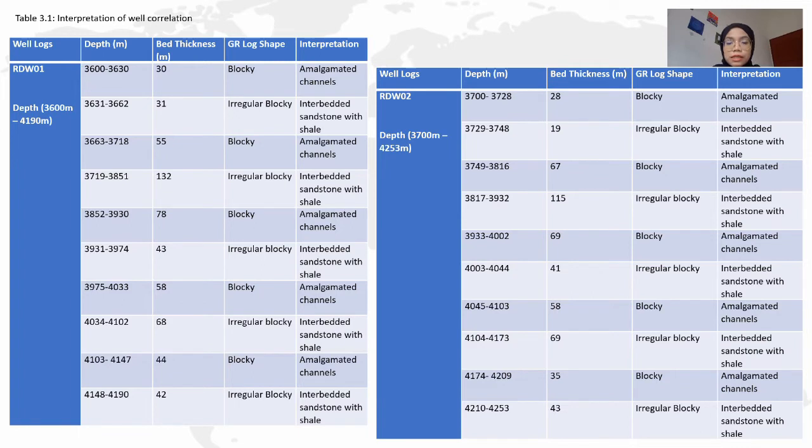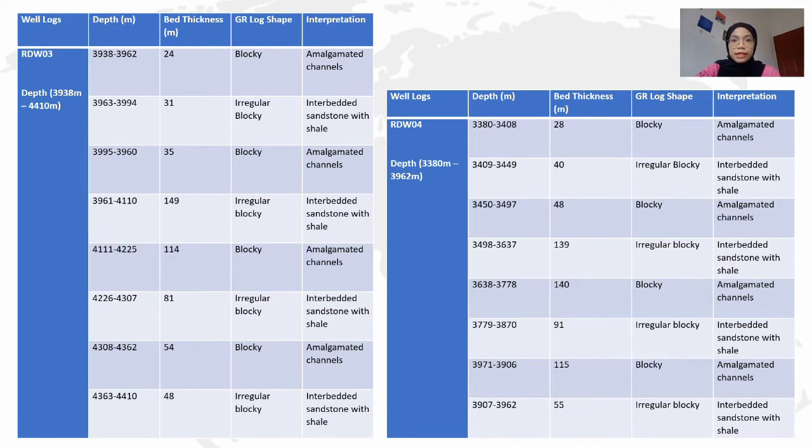The next slide shows the interpretation of each well correlation, in which both RDW01 and RDW02 have 11 facies, while RDW03 and RDW04 have 8 facies. From the table of interpretation of this well correlation, we can see that most of the gamma ray log shapes are blocky and irregular blocky. Most of the blocky shape is shale and irregular blocky may be interbedded sandstone and shale.